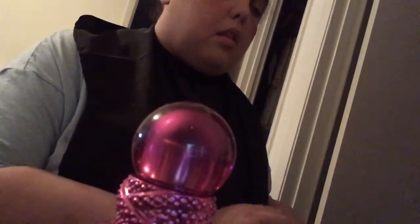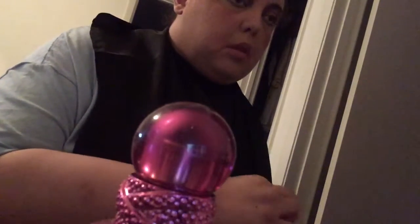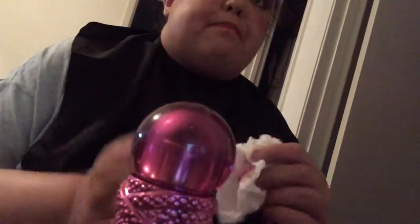For our lips, I didn't have any, so what to use? Try going random. Lip gloss. I'll just put this on. I don't know who makes it, but oh well.